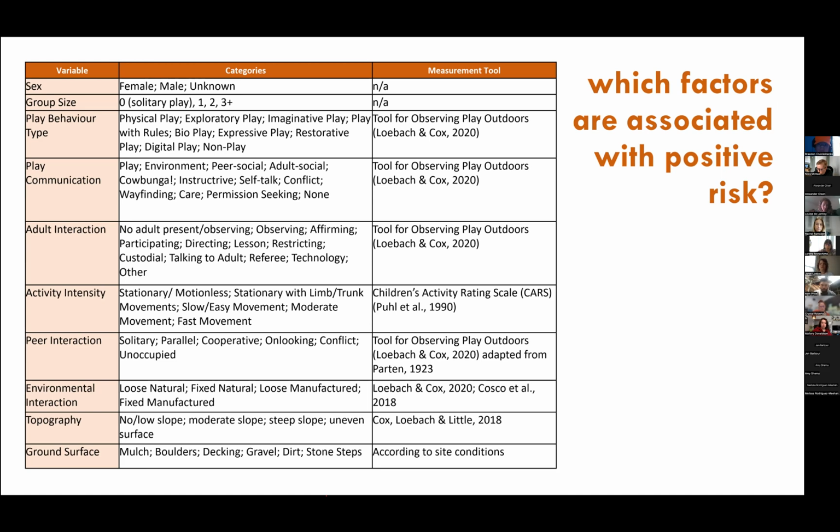So we did some regression analysis. We put all this in with positive risk and asked which of these factors are really associated with positive risk and maybe are a bit predictive of positive risk taking place.